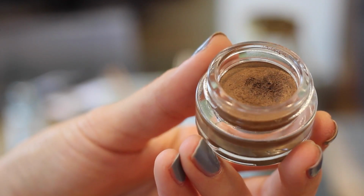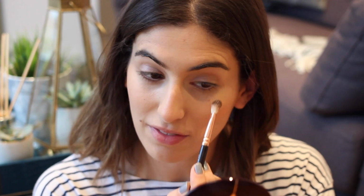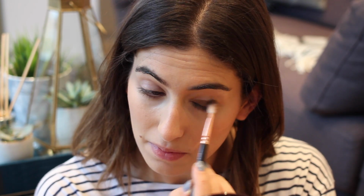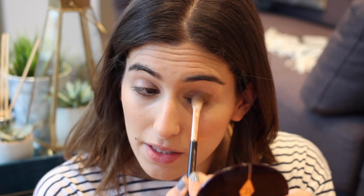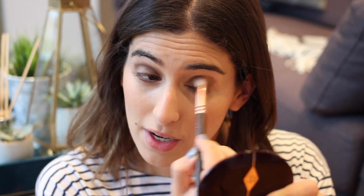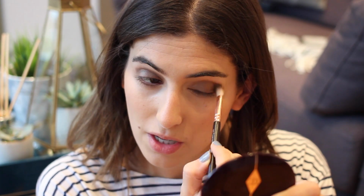But for now, I'm going to use this cream eyeshadow, which is called, I'm so blind, Cerico. It's just like a brown eyeshadow cream, but it's so, so nice. I wore it yesterday, it stayed all day, didn't crease, and is just lovely. So I'm just going to use a Zoeva brush and kind of pat that onto the eye. I'm really enjoying just wearing warm brown tones all over the lid, and then just mascara.